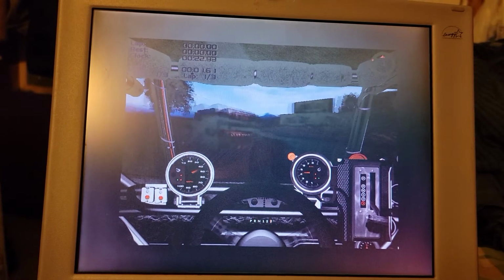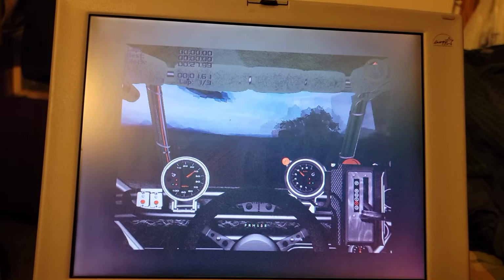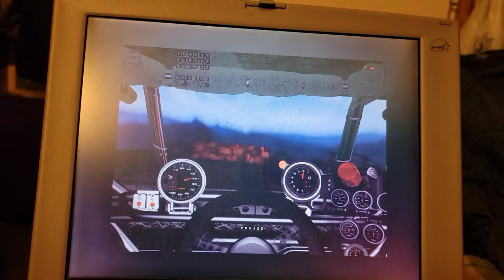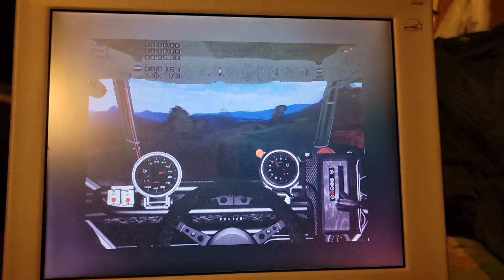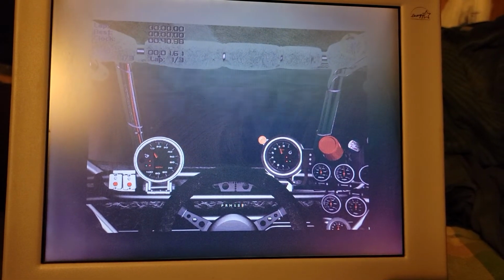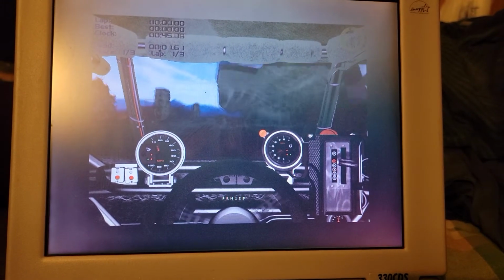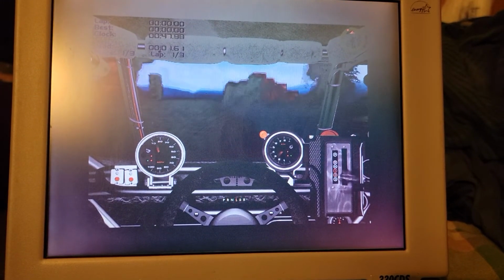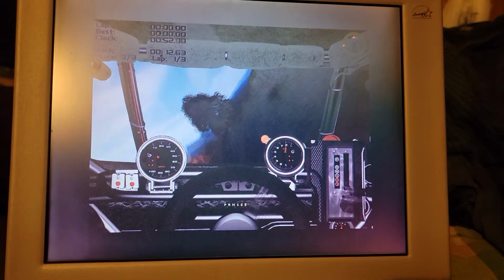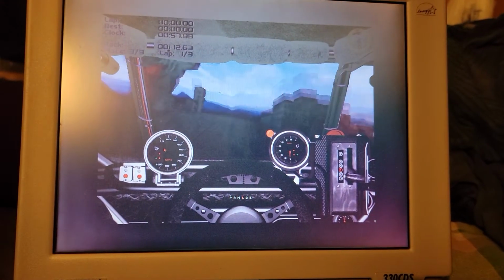Of course, even though this is a passive matrix display, it's actually kind of blurry when you're moving all about. I think I flipped over. Huh. Yeah, I can't really see where I'm going. Now I flipped over again.